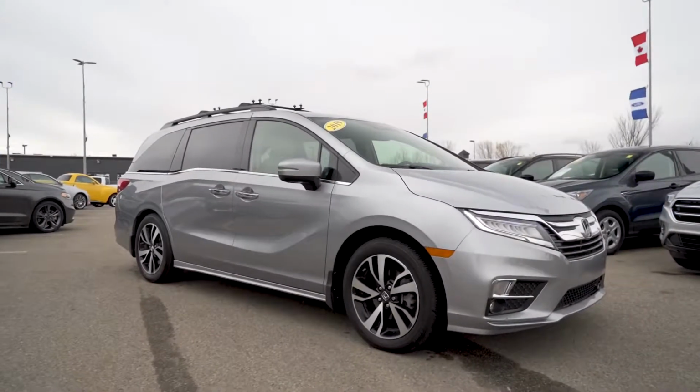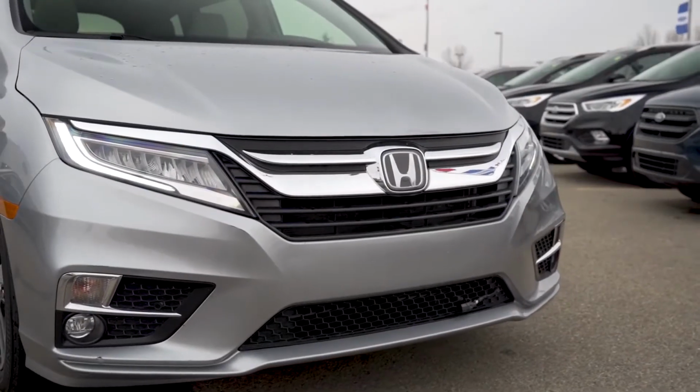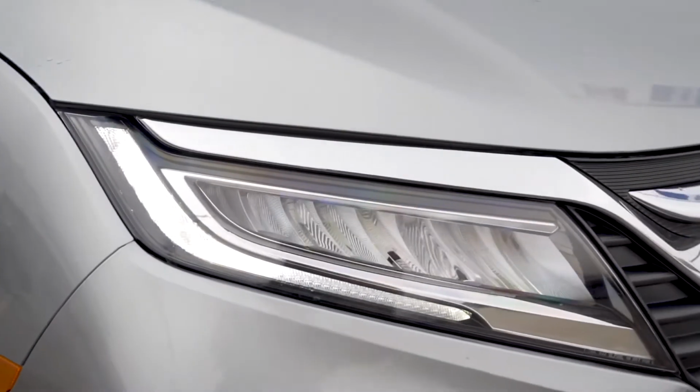Has the Honda Odyssey's appeal and reputation been damaged by the update? Let's take a closer look at the 2019 Honda Odyssey reliability and issues.